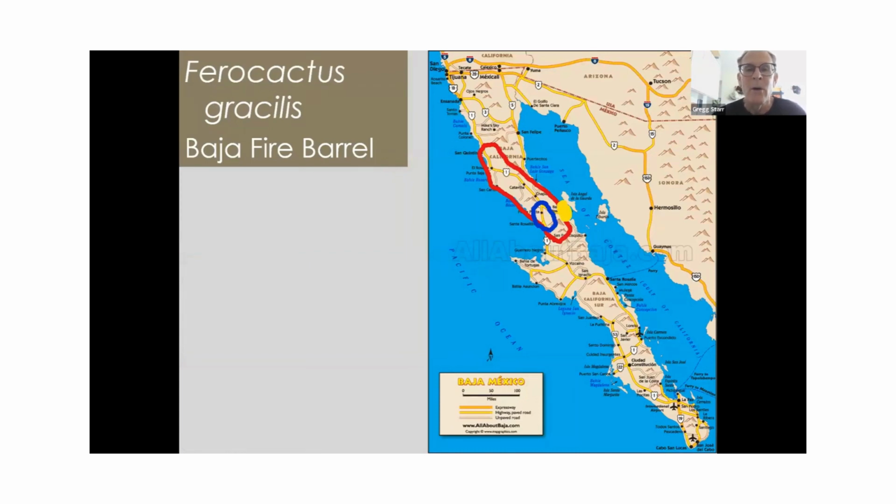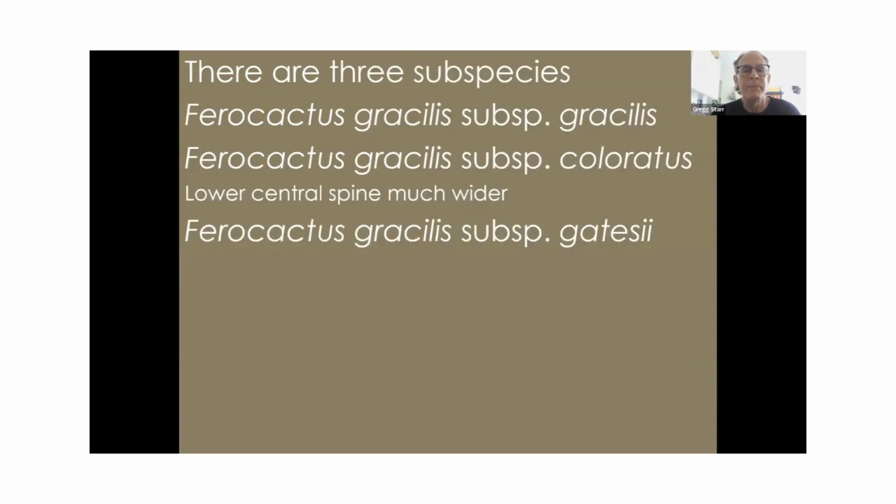Okay, Ferocactus gracilis. So the red outline is Gracilis gracilis. The blue outline is known for sure, Gracilis coloratus. And then the yellow solid is where Gracilis gatesii occurs. And I've seen gatesii both on the peninsula and on one of the islands just outside of Bahia de los Angeles, on the way to and from Isla Angel de la Guarda. So we'll look at each one of these in order here.